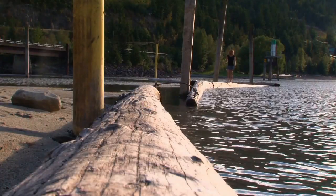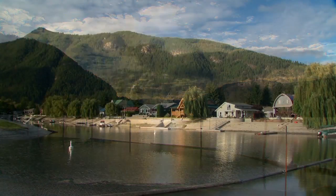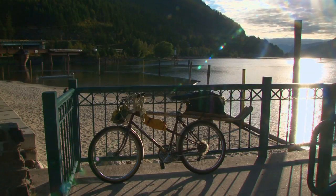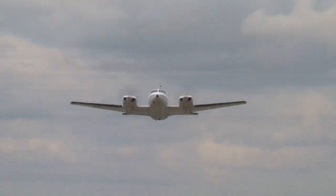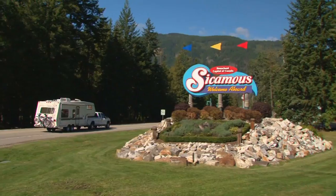The Shuswap Lake is a recreational paradise with more than 260 kilometers of shoreline, with Sicamous and Salmon Arm serving as the area's major communities. Now, two other smaller lakes make up the lake system. They are Mara Lake and Little Shuswap, and together they add still another 50 kilometers of shoreline. The area is accessible by plane into the Salmon Arm Airport and by road from either Calgary or Vancouver.